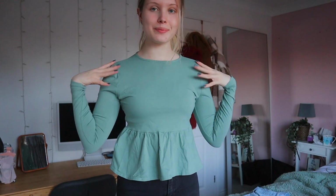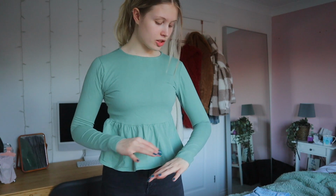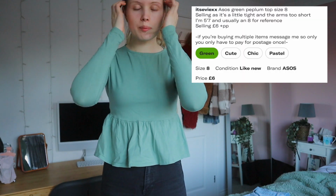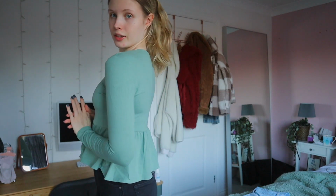So I actually have the exact same as the pink one, but in green. Again, same reason, it's just too tight. You can see it's creasing in the wrong places, but it is a super cute top. Literally love the colour of this one. It's a perfect sage green, but yeah, this one will also be £6. Very cute. Next up, I have this Asos bodysuit.